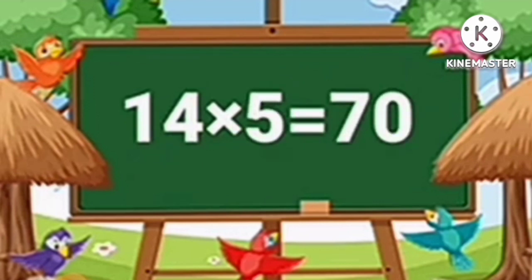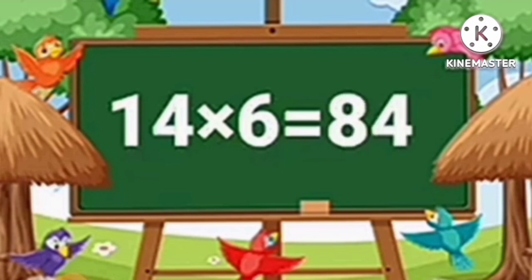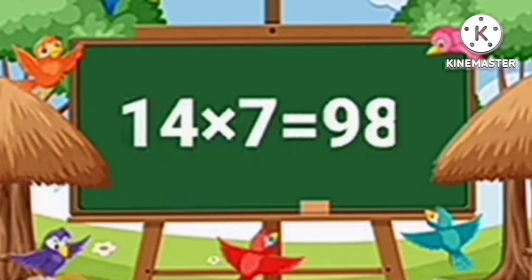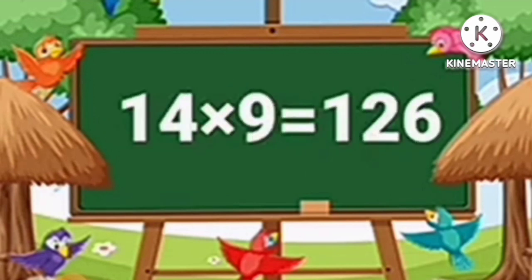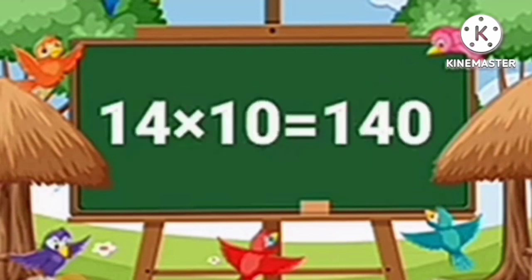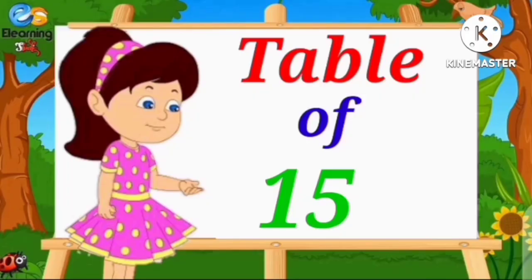14 fives are 70. 14 sixes are 84. 14 sevens are 98. 14 eights are 112. 14 nines are 126. 14 tens are 140. Table of 15.